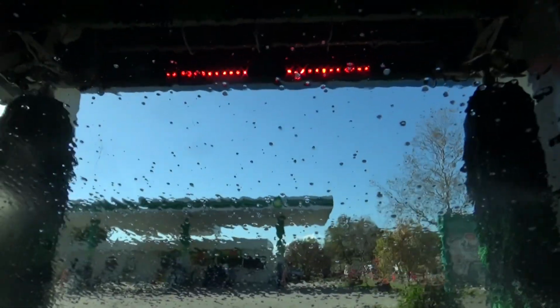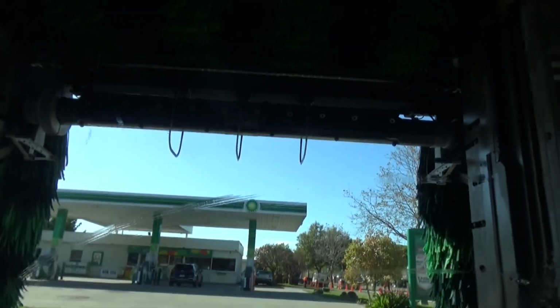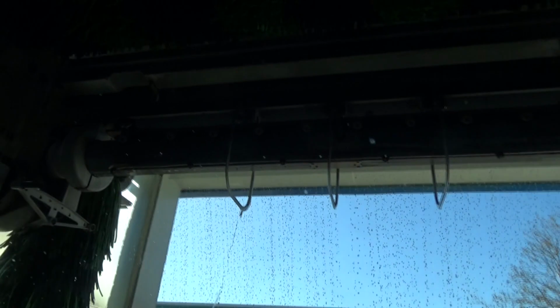Oh, getting a spray of something off the sides here. Okay, now should be time for Foamtastic. In fact, I'm going to be a wee bit naughty here, and I'm going to run the wiper just so that we can see this in full. Here comes Foamtastic.